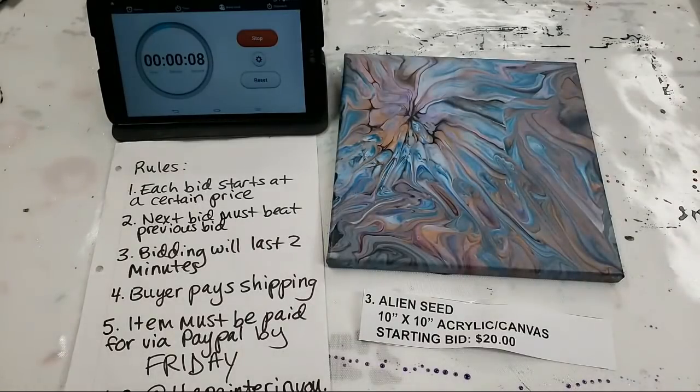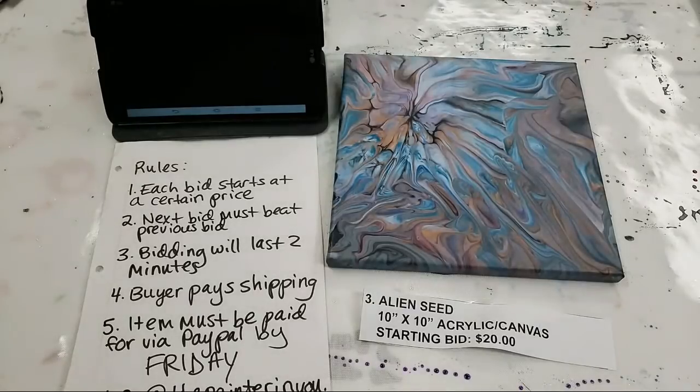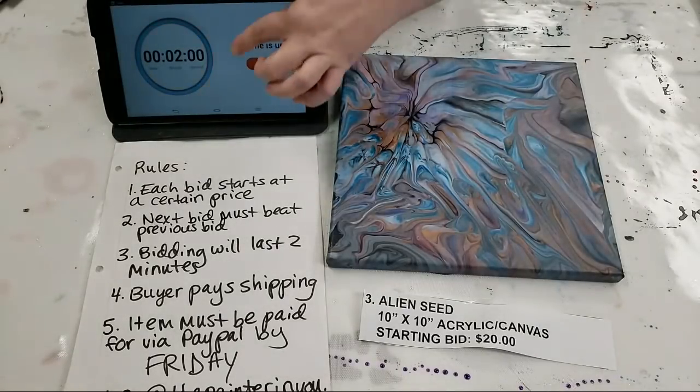All right, is anyone going to outbid Clara, or is this one going to be hers? Going once, going twice. And it's Clara's. Okay, good.